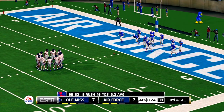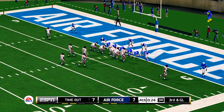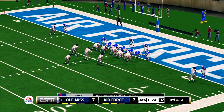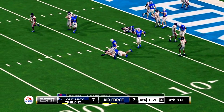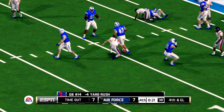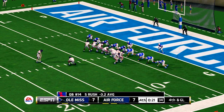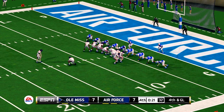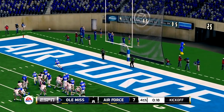Rebels taking their first time out of the half. The defense backed up into their own end zone. It's third and goal from the one. They're crowding that line of scrimmage. And he's stopped behind the line. The Rebels use their second time out. The kick is up. And they tack on 3 points.